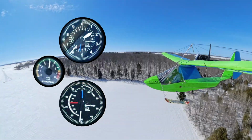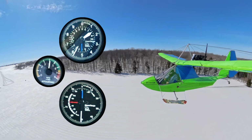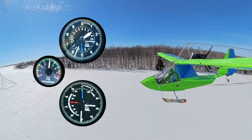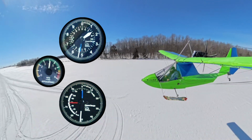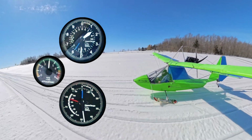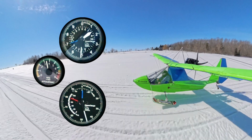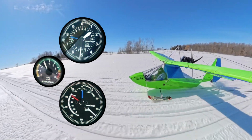And you can see the runway on the left-hand side of the image. Holding that 60, a little smoother now. And we're gonna flare. And you'll see the angle of attack increase until we touch down. And that's it.